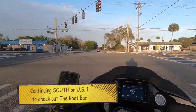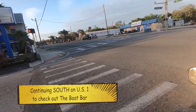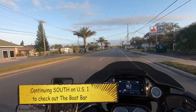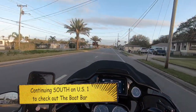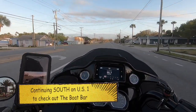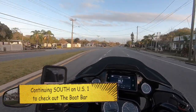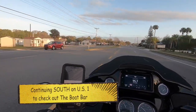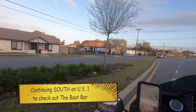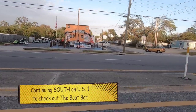And from there, we're going to head south from the first turn by taking a right. And just a little ways down from the first turn restaurant is this little bar here called The Boat. Shaped just like a boat, hence the name.